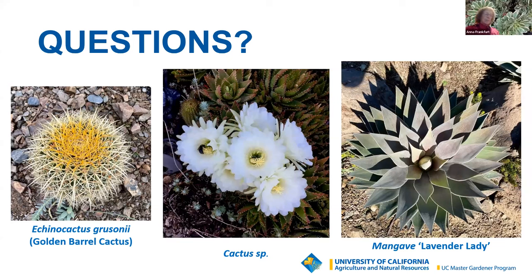Let's see. Does the type of water affect growth? Well, it's always best if we have rain. They like the rainwater. It's a little bit on the acid side, but generally we water with what we have. Yeah, I think rainwater is always best. Okay, also a bunch of questions about animals and pests. And again, that will be coming up later. So stay tuned for that. Let's see, what would be the best way to protect succulents from rotting in rainy season?